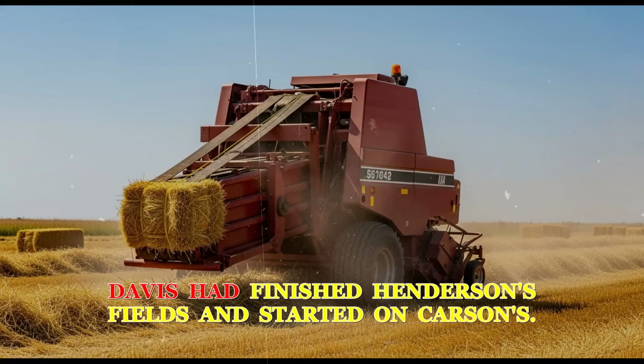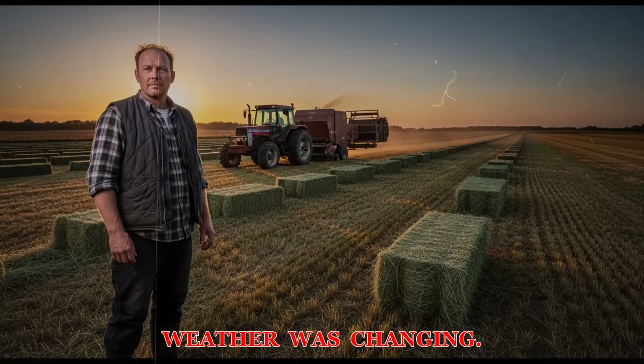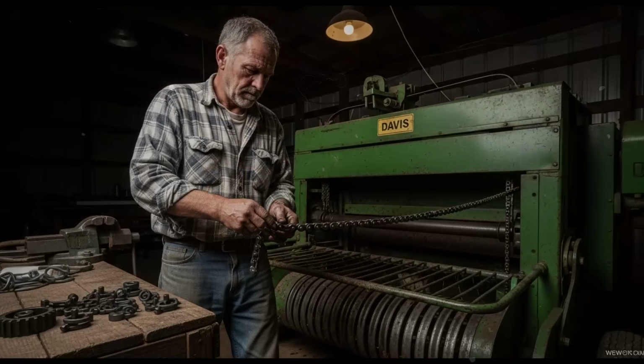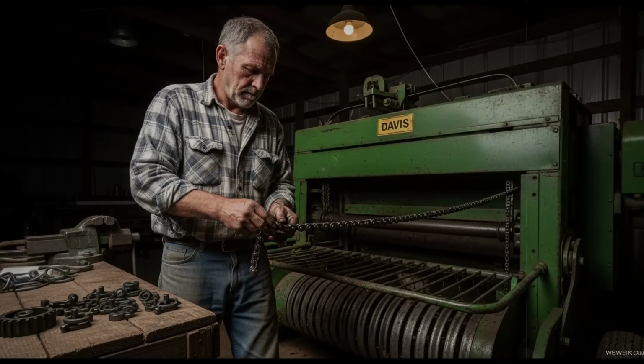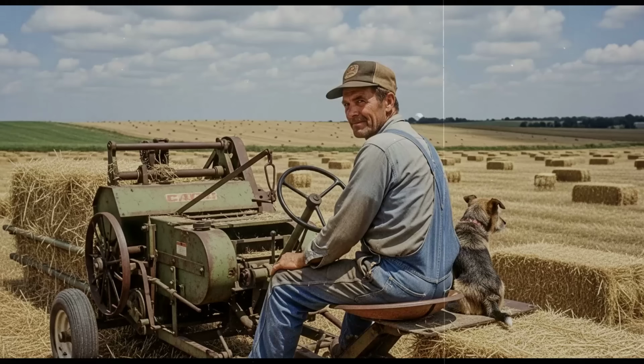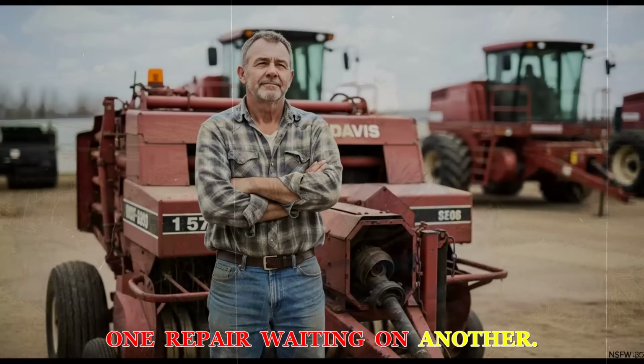By Friday, Davis had finished Henderson's fields and started on Carson's. The weather was changing, humidity rising. The hay was getting harder to bale, moisture content climbing. The big balers were still down, parts delayed, technicians behind schedule, one repair waiting on another.